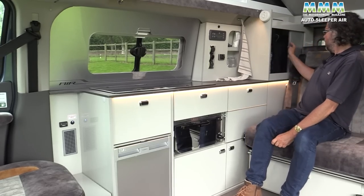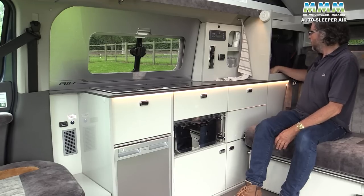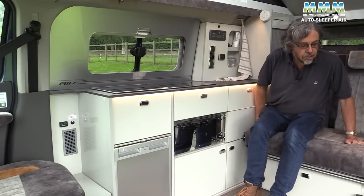Then back here, you've got this sliding door into your wardrobe. You have got a hanging rail in there, but you've also got a false floor that you can put in if you don't want to use that, if you just want to use it for folded clothes. So that gives you the choice.